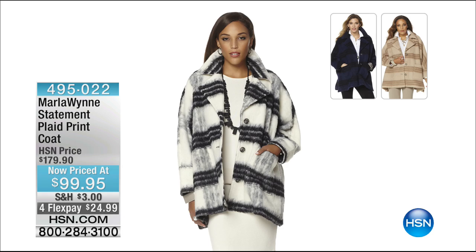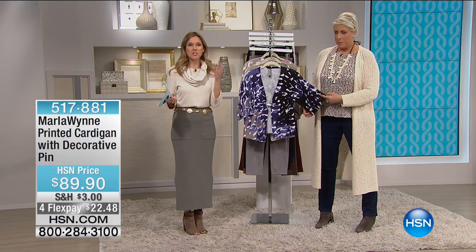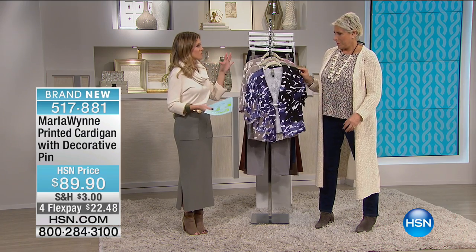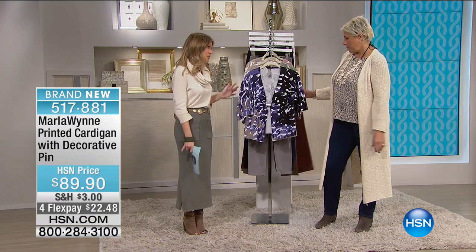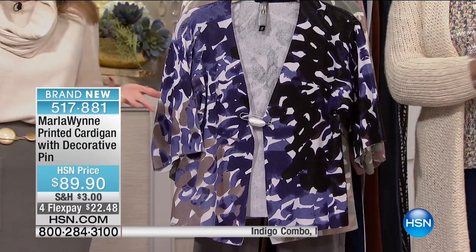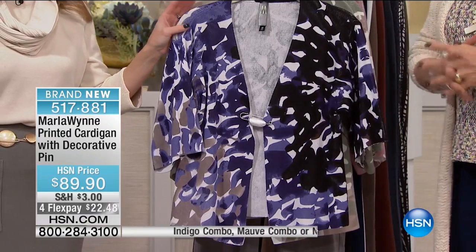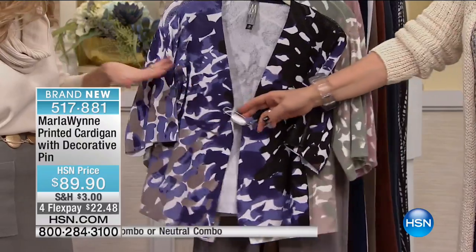But before we do that, Sonia was wearing this, and I just love when you guys notice what Marla does, because the pieces all mix and match. So if you're just joining us, this collection is breathtaking. I love that you're bringing some light, airy feeling to it. It's sort of a drab time of year, right? This is beautiful. This is a printed cardigan, and it comes with a decorative pin. And we're going to show you so many different ways to wear this.